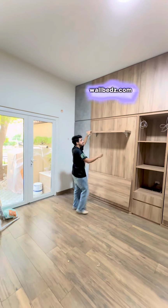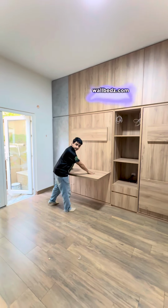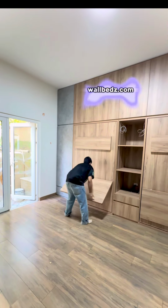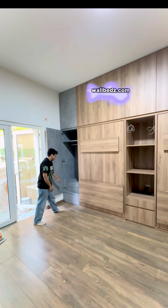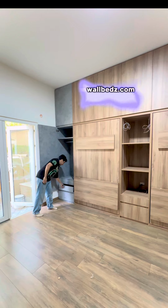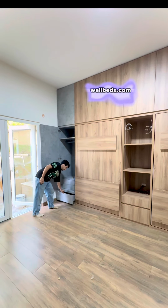The second bed mirrors the first, giving each child their own cozy corner, complete with their very own study area. But it's not just about the beds. Surrounding the unit, you'll find ample cupboards and drawers, each one crafted to keep the room organized. Clutter-free, providing generous storage for clothes, toys, and all the little things that make a house a home.